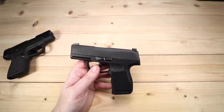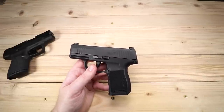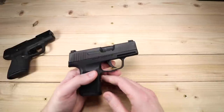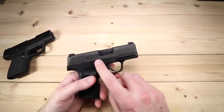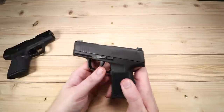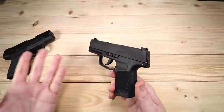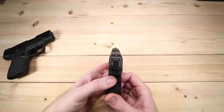And like the Shield, it's pretty plain Jane. There's not a lot of bling going on with these guns, which I like on both of them, quite frankly. It's not terribly busy, not a lot of logos screaming everywhere. And the P365, even more so than the Shield. I mean, it really is just pretty plain, and that's really all it needs to be. I like the look, really, of both of these guns very well.